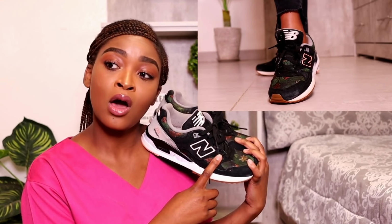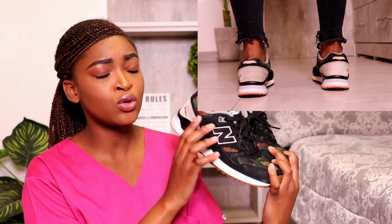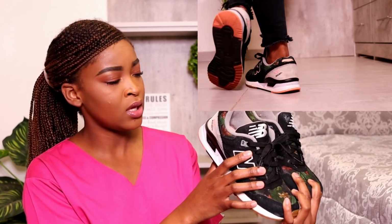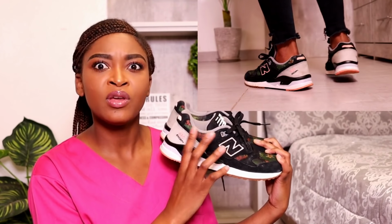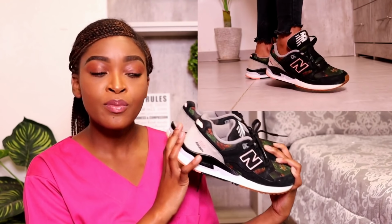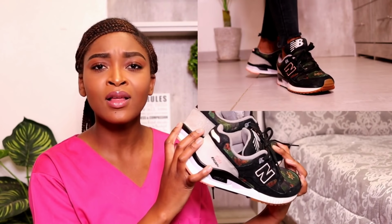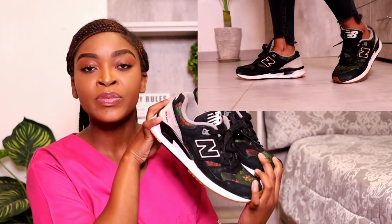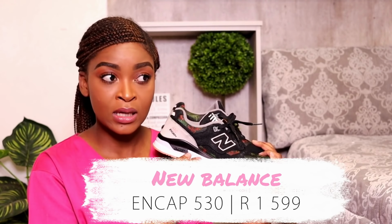So these sneakers are my Bonang shoes, one of my favorite sneakers as well, because they're quite unique and they have a really cool design on them. And these are the New Balance ENCAP 530s, and the New Balance 530s are just generally a very creative shoe style. All of the different colors have some sort of cool print on them and all of that stuff. So I love these.